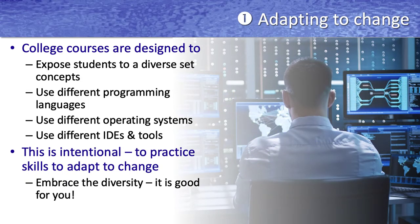Keep in mind this is intentional, and the intention of diversity is to enable you to practice the skills that are necessary to learn how to adapt to change. So it is key here that you embrace the diversity because this diversity and being comfortable with adapting to change is one of the most important aspects that will help you in the long run in the computing industry.